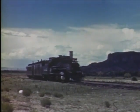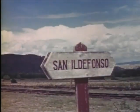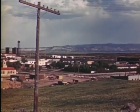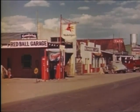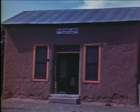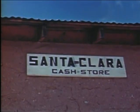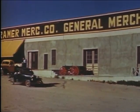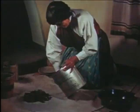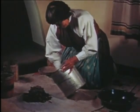White men first came to the Southwest in 1540, but it was not until the railroad was completed 340 years later that there was any great settlement of the section. Towns and cities sprang up, bringing many changes to the old Indian way of life. There were stores with new articles which only cash would buy. Many Pueblo people found that they could turn their ancient crafts into cash.